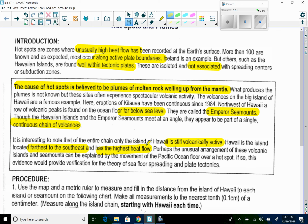Perhaps the unusual arrangement of these volcanic islands and seamounts can be explained by the movement of the Pacific Ocean floor over a hotspot. If so, this evidence would provide verification for this theory of seafloor spreading and plate tectonics.